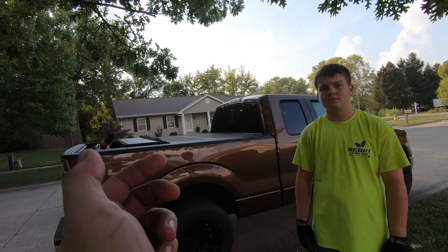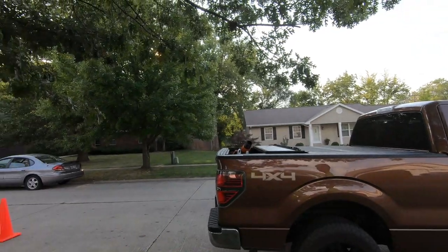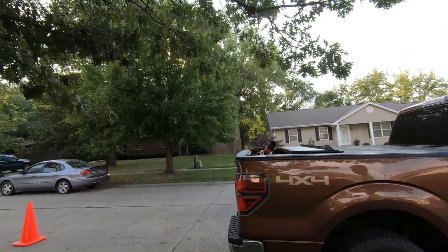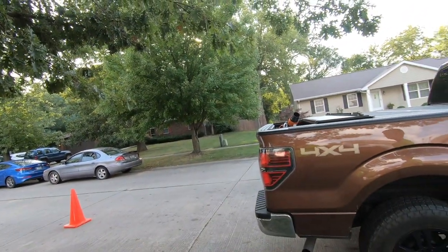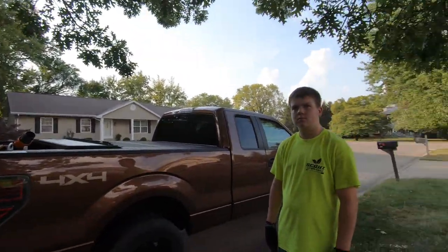Lesson to everybody in lawn care, if you have unsecured equipment, you got to watch it all the time. We normally have stuff locked up on the trailer, but since we're just pulling weeds and edging and doing a cleanup, we don't have the trailer with us today, so keep an eye on your stuff, guys.